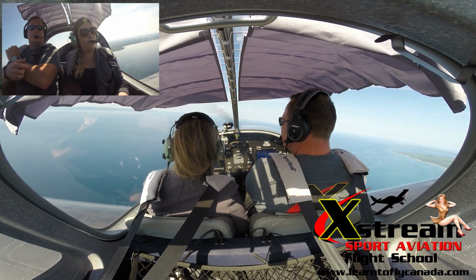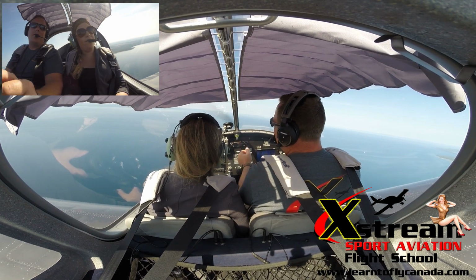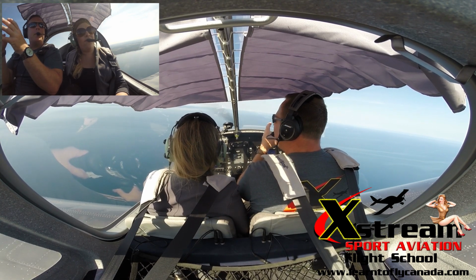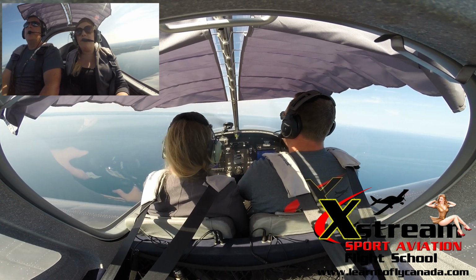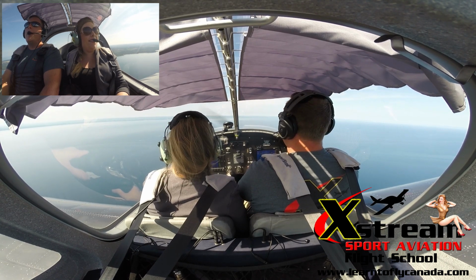Approaching altitude. Don't worry about the reason why the computer's talking. It's because I put that little blue thing there, and if you leave the blue thing by about 100 feet, it'll tell you that you're leaving or getting close to the altitude that's set. Don't worry, there's no law of what altitude we have to be at. We can be anywhere we want.